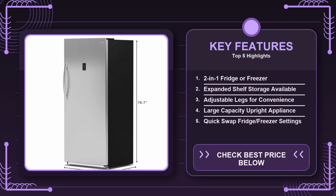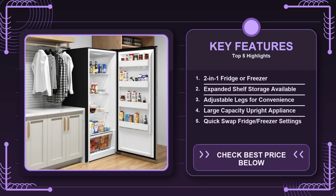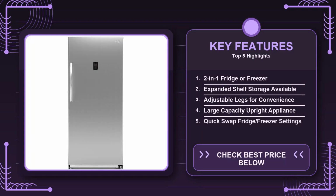Noise is another practical point. The compressor can be audible in a small living area, especially when it cycles between the 4 temperature settings during the conversion process. Lastly, the unit's weight and size mean you'll need a sturdy floor. Adjustable legs help level it, but the wheels aren't meant for moving it upstairs or over uneven surfaces once it's fully loaded.